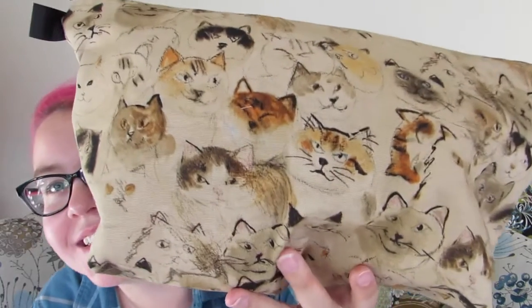Then basically it's just chatter. I actually made myself a bag, and it's not a prototype bag. It's out of fabric that I actually bought in Japan for myself, and I needed a bag for my Authenticity Shawl because I didn't have anything big enough. So I made myself a bag, guys.